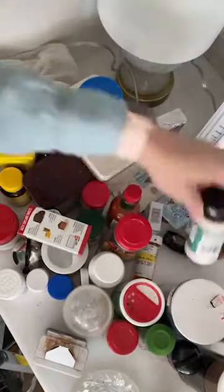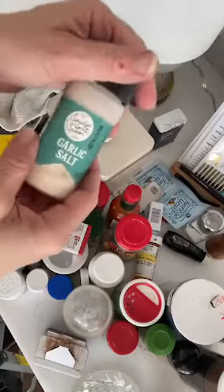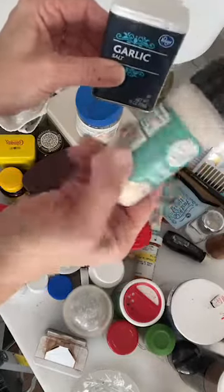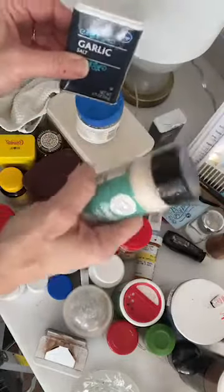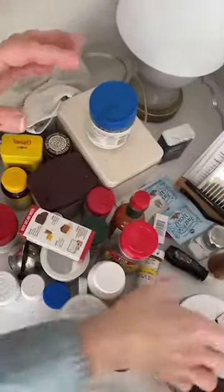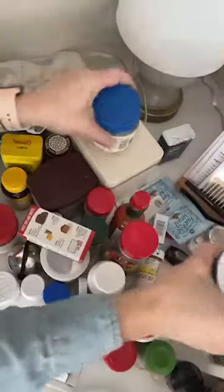Are we ready? This is where it gets kind of crazy because I have a lot of duplicates. Like I have 2 garlic salts. This one has never been opened, so I'm gonna put this back. I'm not gonna put that up there because I don't need to open it. My goal is to only have one of anything here so that I don't have extra stuff. So my salt, I'm gonna think again.